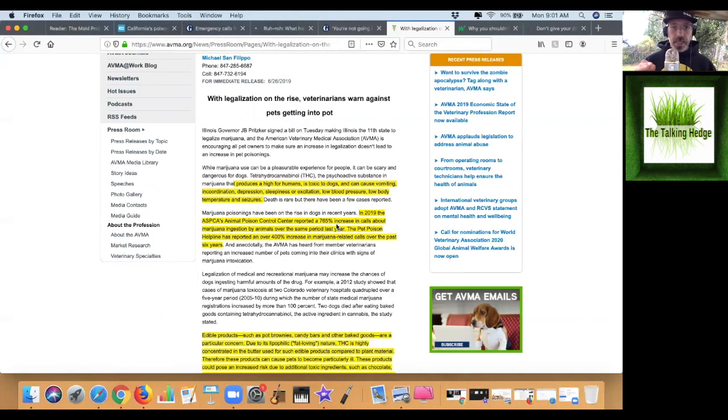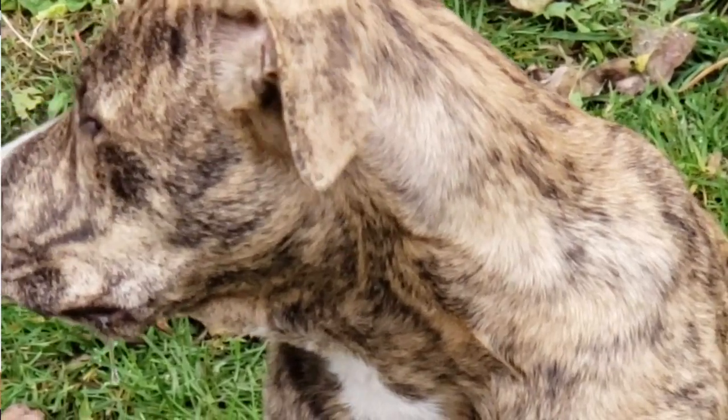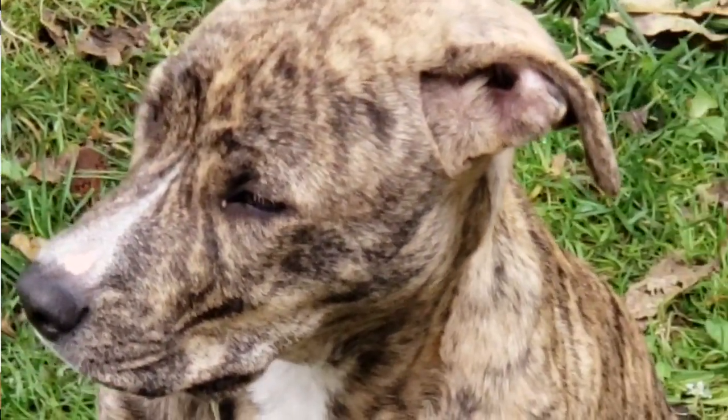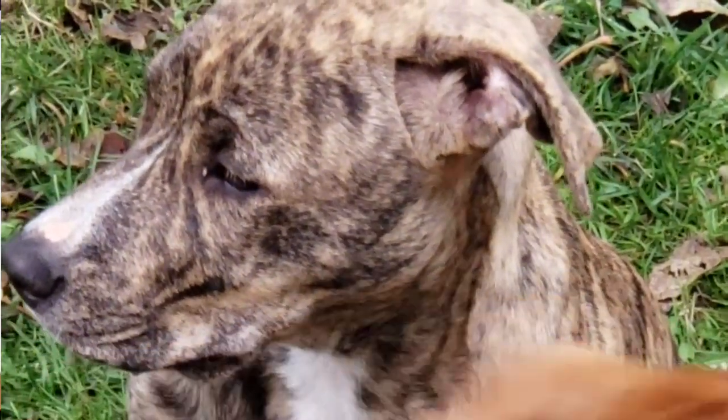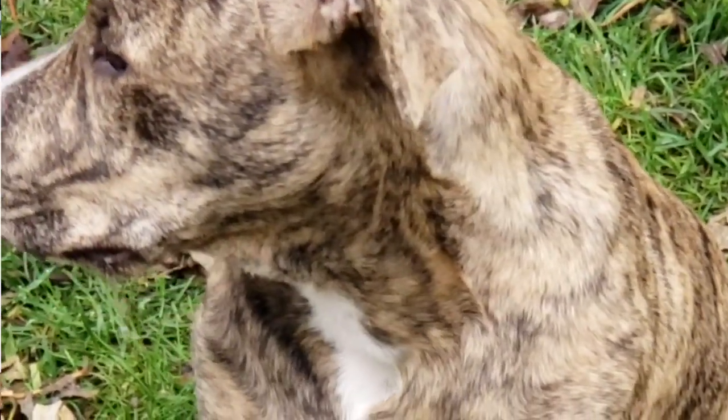So in 2019, the Animal Poison Control Center reported a 765% increase in calls about cannabis ingestion by animals over the same period last year. The Pet Poison Helpline reported over a 400% increase in cannabis related calls over the past 6 years. They note that edibles such as brownies and candies are a particular concern, with additional risks being the ingredients like chocolates and raisins, sugar free sweeteners that could compound their toxicity.